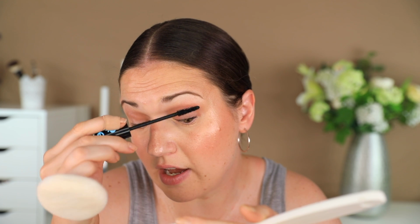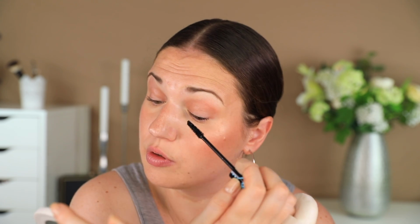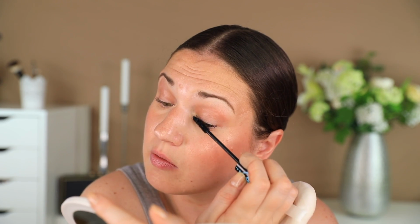I always do a waterproof mascara in the summer. So I've been trying out this one from Essence. This is the Lash Princess. A lot of people have been telling me that the Lash Princess line by Essence is their all-time favorite mascara. Now this is the waterproof version, the False Lash Effect waterproof. I haven't actually tried this out to see if it really is totally waterproof. I haven't gone swimming with it or anything.